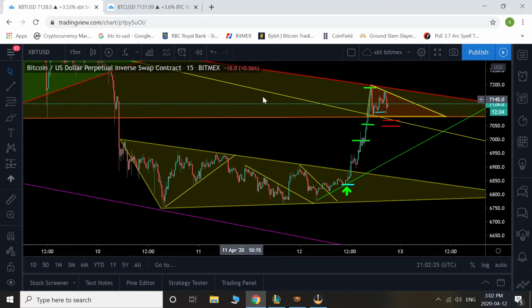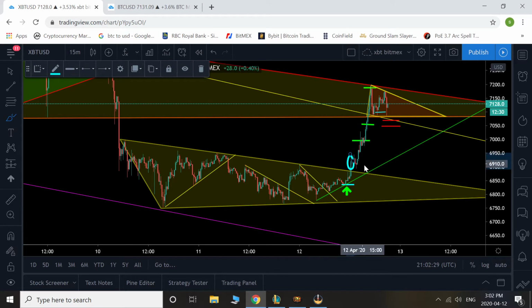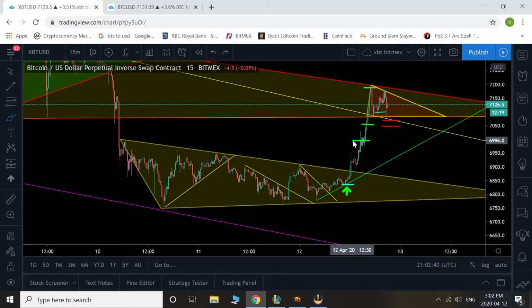Shortly after, we did end up getting this breakout of this triangle, and from there you can see we got the exact move I was hoping for. We got our close above, we even had a retest very close to it, and just continued up higher. When I woke up this morning, the price was sitting around 7,000, so I took a quarter of my position off the table at 69.95, just to be a little lower than the even 7,000 number.